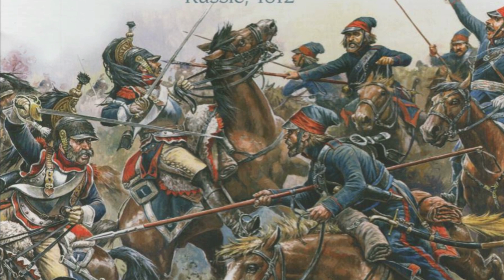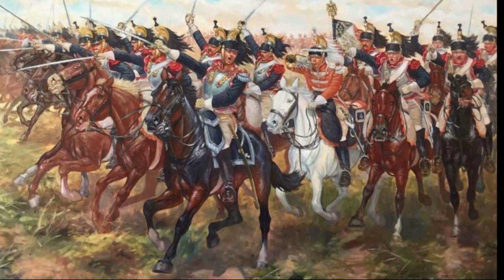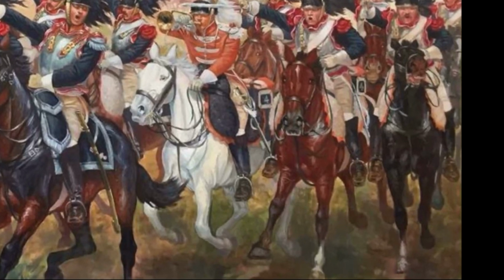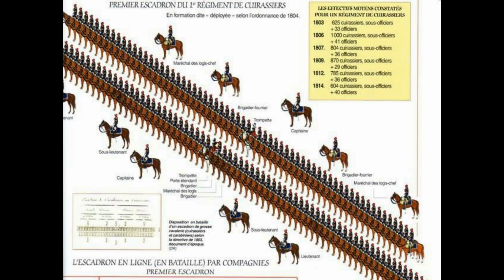However, it would obviously not be something to do during a charge, which makes me want to compare with the ancient Greek and Roman line formations, such as the phalanx, where the troopers had to maintain close proximity to each other. In this case, the cuirassiers needed to be heel to heel, to present as much as possible a cohesive wall of spikes that the enemy would not be able to break.